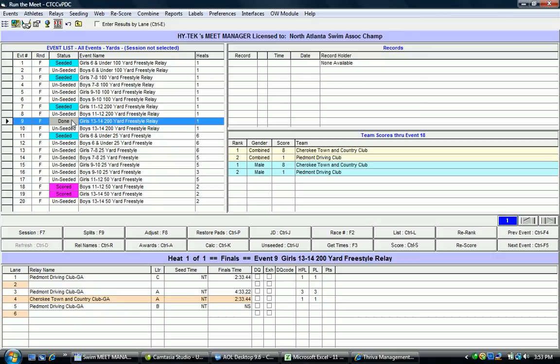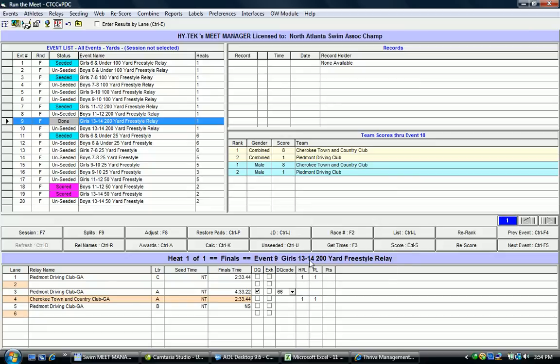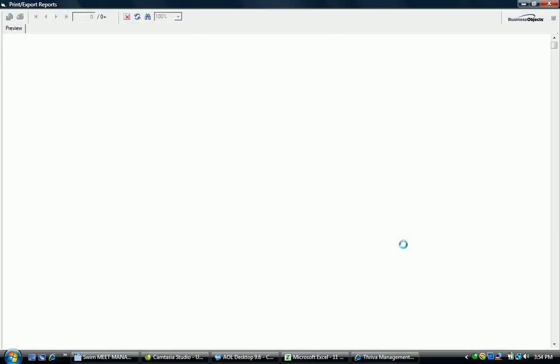Once all of the times are into the system and you're confident you've got everything done, including if you have any disqualifications, say for example we had a disqualification in lane 3. To disqualify a swimmer, click on the DQ box, and you can include the reason for the disqualification under DQ code by clicking on that box and selecting, say for example, the second swimmer false started. That will include that in the meet report. Once you have all the times, disqualifications, and other pertinent information in for an event, you go to score the event, which will assign scores to the particular event and generate the results report, which will look like this.